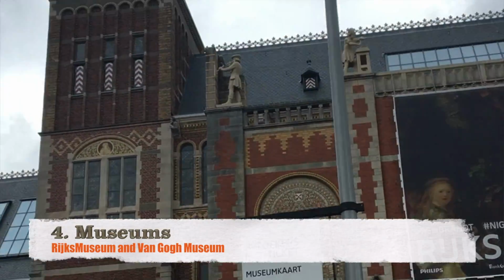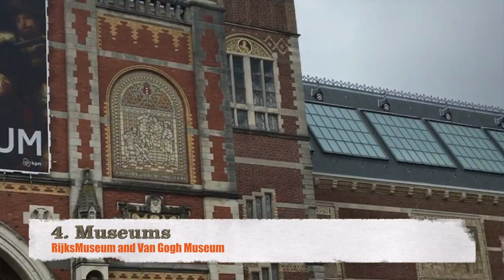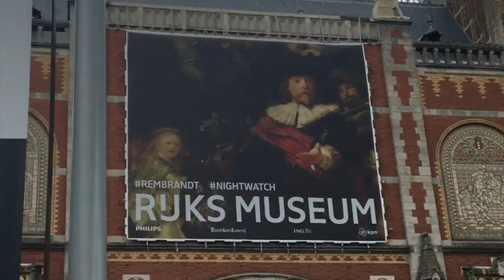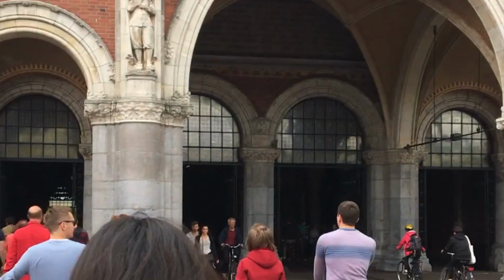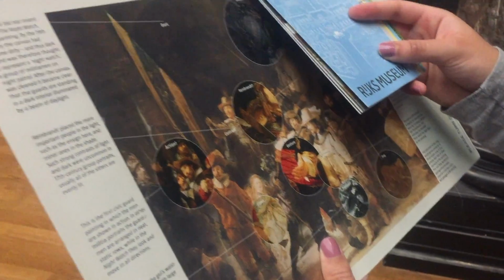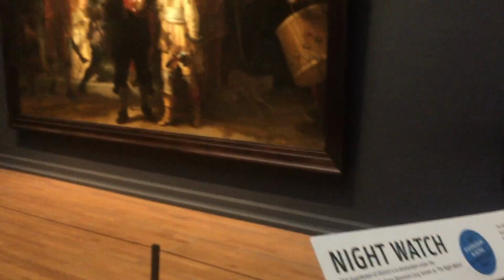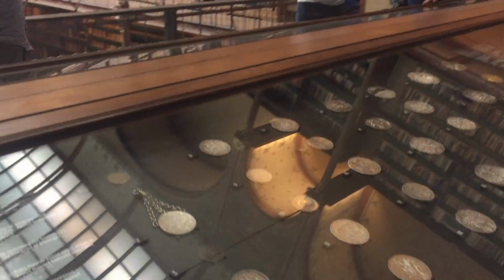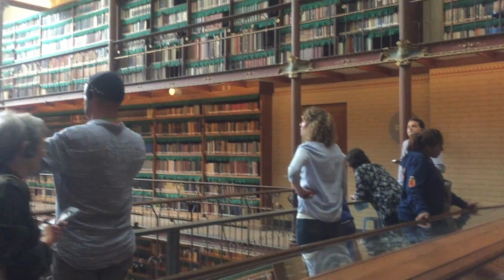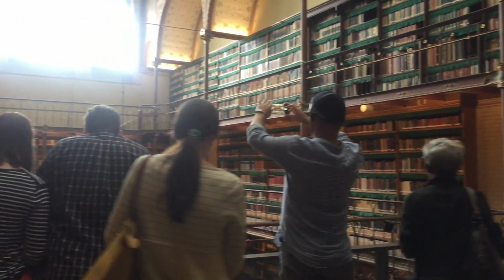Fourth thing I recommend you guys do after that is visiting the museums. The two I recommend are the Van Gogh Museum and the Rijksmuseum. I was able to go to both. I prefer the Rijksmuseum because it was bigger, there was more to see, it had more of a classic vibe. But I also like the Van Gogh Museum as well, and I feel like if you guys had to choose one, you should probably visit the Van Gogh because I feel like it's more iconic since Van Gogh was one of the more famous Dutch artists to come out of the Netherlands.